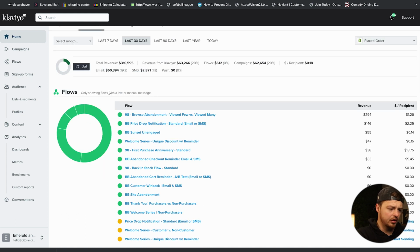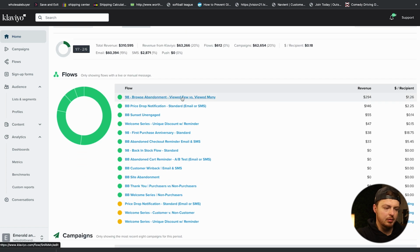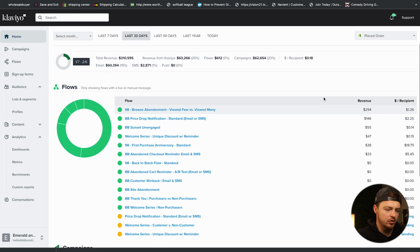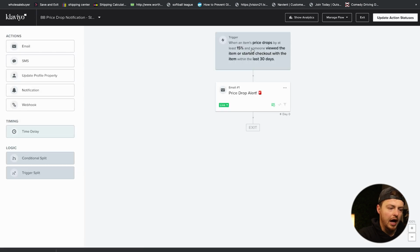But these are kind of the flows that are going on right now where it's making the most money. So browse abandonment, viewed few versus many, made $294. We had another one right here, price drop notification standard. You can look at this real quick and I'll show you. So when an item price drops by at least 15% and someone viewed the item or related to checkout within the item within the last 30 days, price drop alert sends them a message. This is actually done really well.